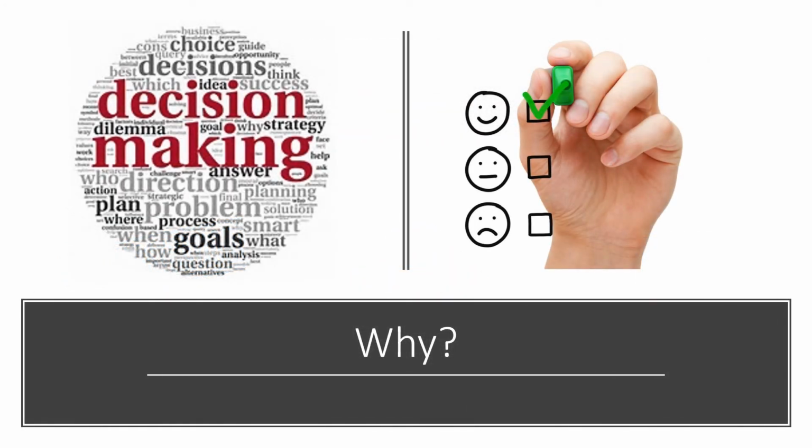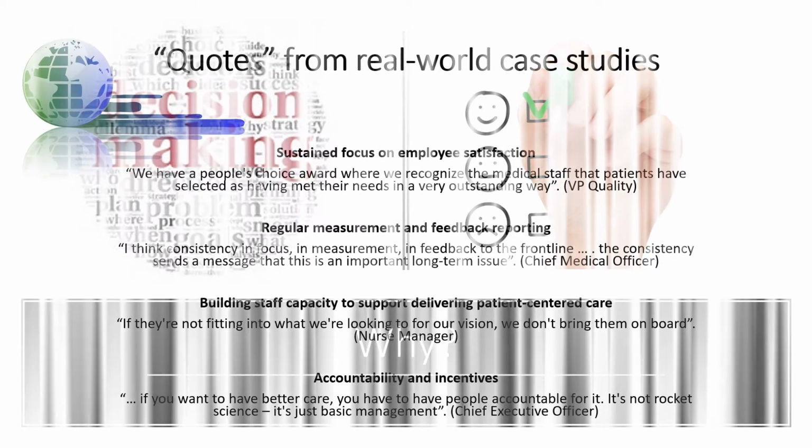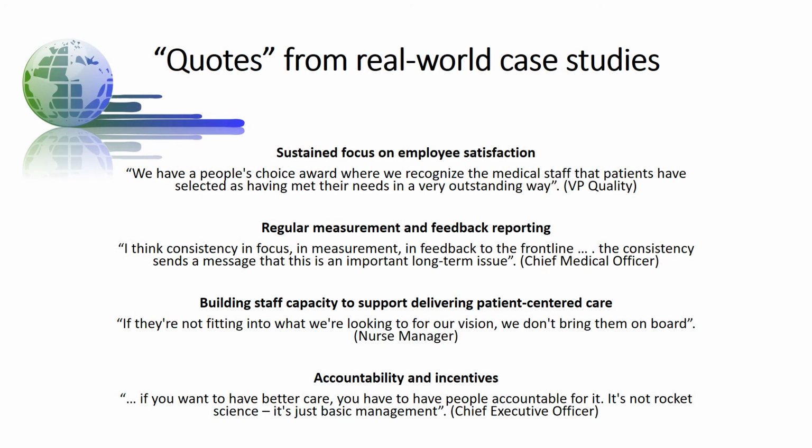It has been heavily documented in studies all over the world that creating a culture of person-centred care is largely dependent on maintaining high levels of staff satisfaction and a care environment where nurses' and patients' voices are not only heard, but truly listened to. These quotes have been taken from nurse and management staff working in various hospitals, and they highlight the need for supportive organisational systems that focus on staff satisfaction, accountability, and incentives for person-centred care in the care environment.